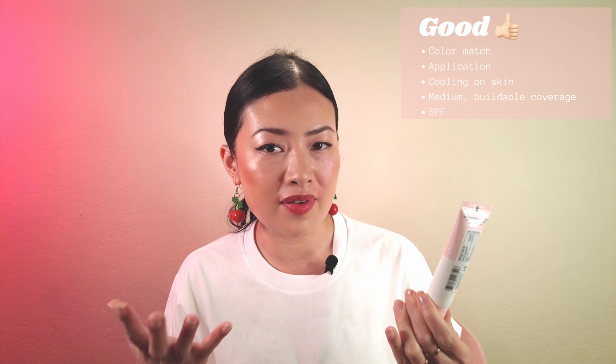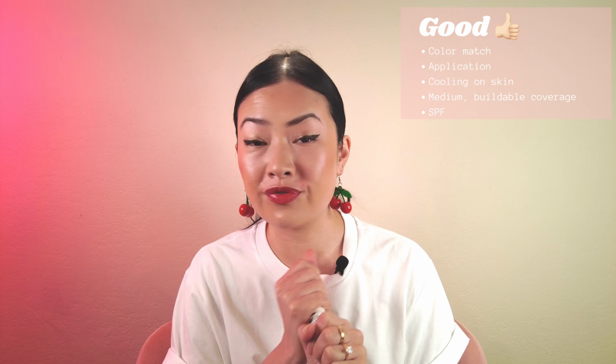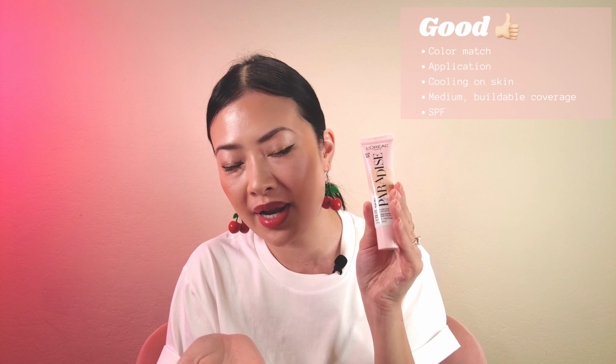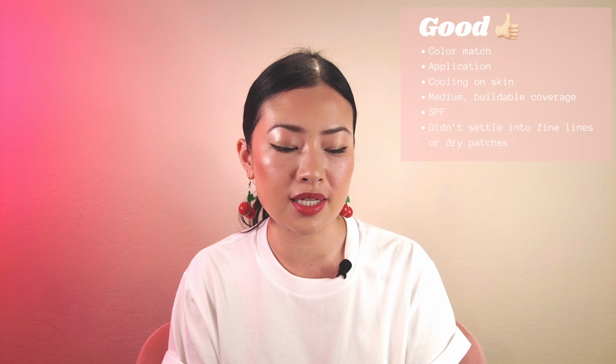But for me, it's not enough SPF, and I already apply SPF to my skin before I put on foundation, and I reapply throughout the day as well. So it's not a deal breaker, but it's a little plus because the other ones don't have it. And also, it didn't settle into my fine lines or my dry patches. So I think because it is so hydrating, that really helped.